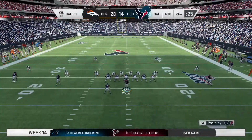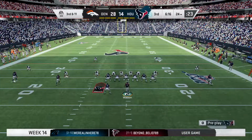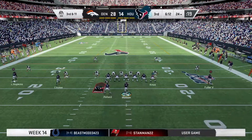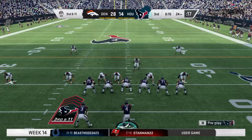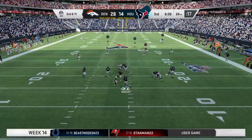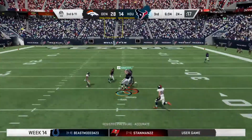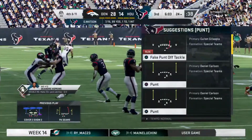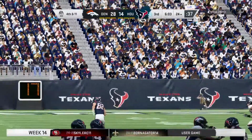This offense in desperate need of a conversion as they come up on 3rd down. Now we'll play fake, and it's Watson. He's going to fire one deep, middle of the field. And that'll wind up incomplete. Bold play call there. Now it's 4th down.